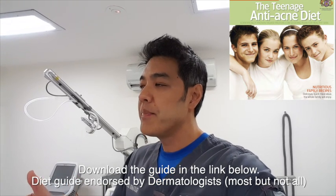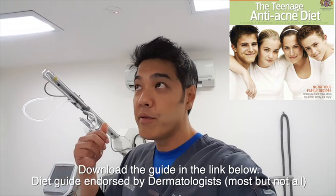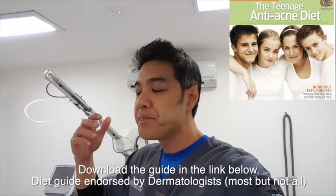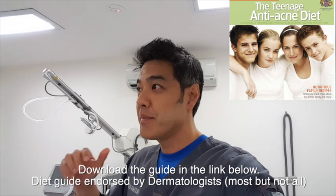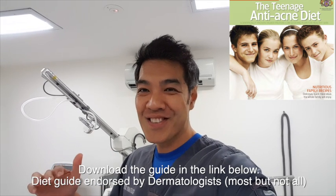Eat healthy, eat good food, less sugar, less caffeine, cut out your chocolate because of the sugar levels. If you're going to eat chocolate, eat dark chocolate. And certainly eat a healthy, balanced diet, and that can actually reduce the amount of acne you have.